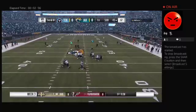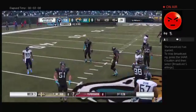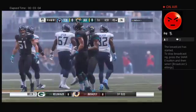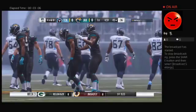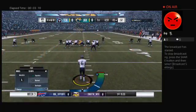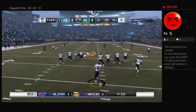Working out of the gun, Mariota. And this is going to be incomplete. The linebacker, Miles Jack, able to knock that one away. And 3rd down is a key down in any game you play. And 3rd down defense, something we've got to watch in this one. Got to be effective on the passing downs. That's a pretty good first step right there.